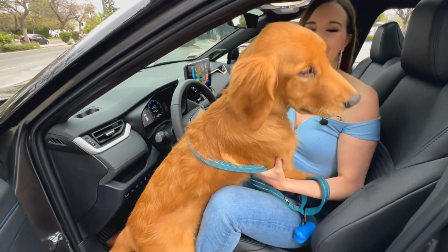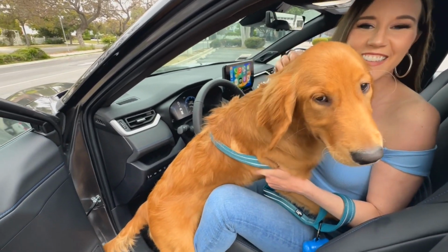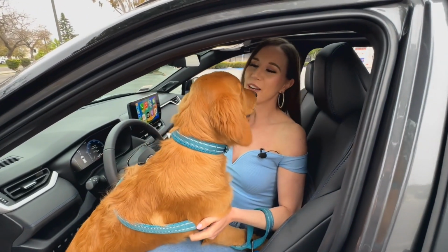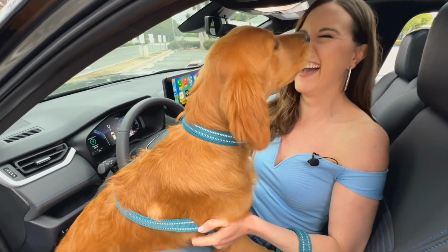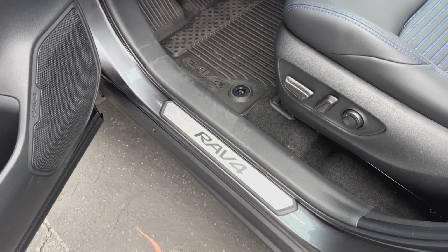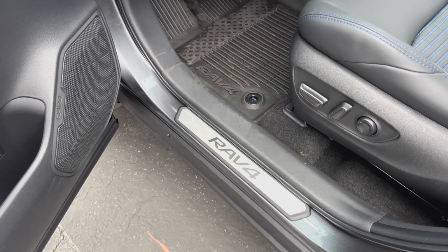What do you think, my boy? What do you think of the RAV4? What do you think, Cooper? Do you like the RAV4?